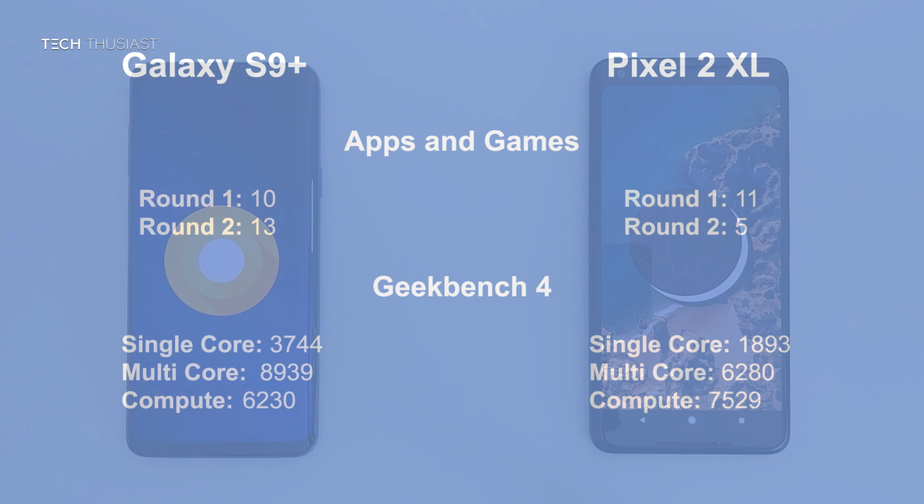So in round 1, the Pixel 2 XL edged it by just 1 point. However, when it came to round 2, the Galaxy S9 Plus won by 8 points. The Pixel 2 XL suffered because of the 4GB of RAM. When it came to the Geekbench 4 test for the CPU benchmark, on the single core, the Galaxy S9 Plus scored more than 1800 points. On the multi-core score, the Galaxy S9 Plus scored more than 2600 points. However, in the compute test, the Pixel 2 XL scored just over 1000 points more than the Galaxy S9 Plus.